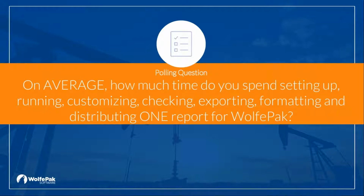Several options. We got a little granular on the time here, but 5 minutes, 6 to 15 minutes, 16 to 30 minutes. I'll let you read through the different time slots. Hopefully not taking more than 8 hours.